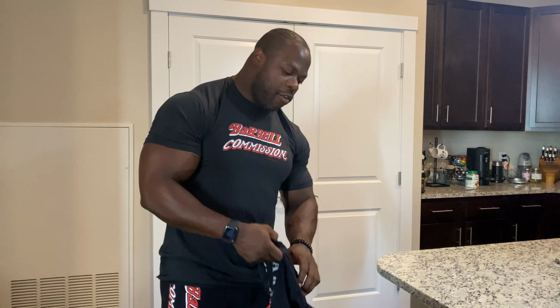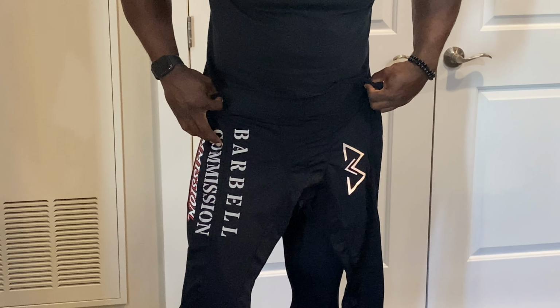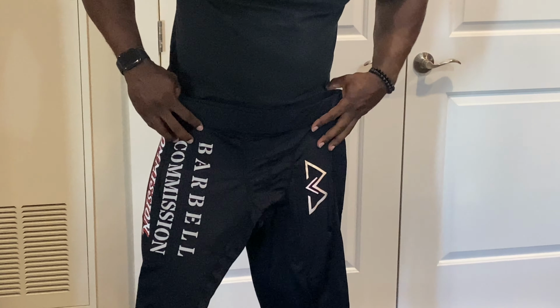With the matching pants, also reflective print. You can kind of tell. Move them around a little. You can kind of tell they're reflective. You see it in person, when light hits it as you're moving, it looks pretty cool. But that is everything. So, 7 t-shirts, 6 compression pants, 5 compression shorts. Should be releasing today. So go to the website, barbellcommissionapparel.com.